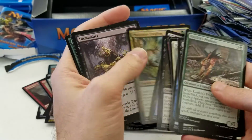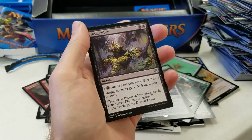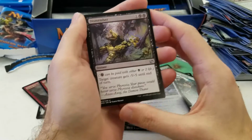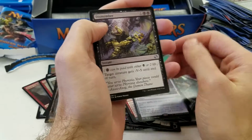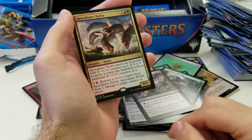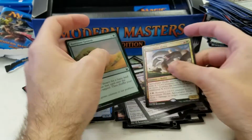Here, another Fraudwing. Dismember. $5 for Dismember. Nice. -5/-5. Yeah, it's great. You can use it on turn 1 if you want to. For 1 mana and 4 life, kill something. Yeah, kill indestructible. Apocalypse Hydra. Terrible. Yep, not great. And a Rampant Growth. Last pack.